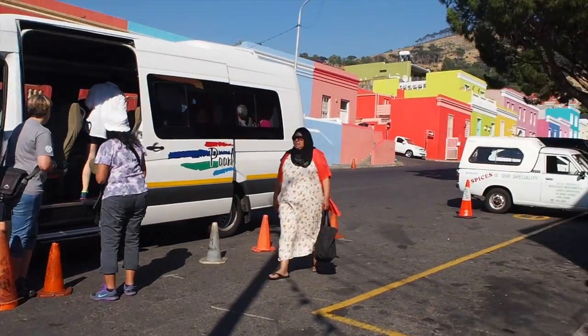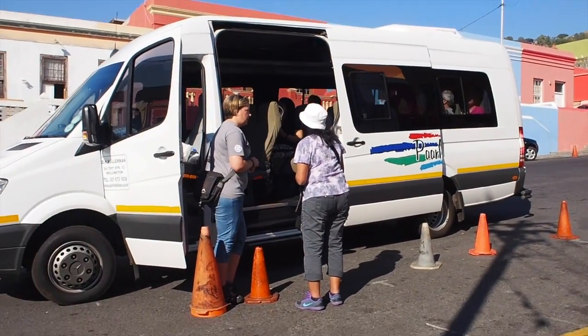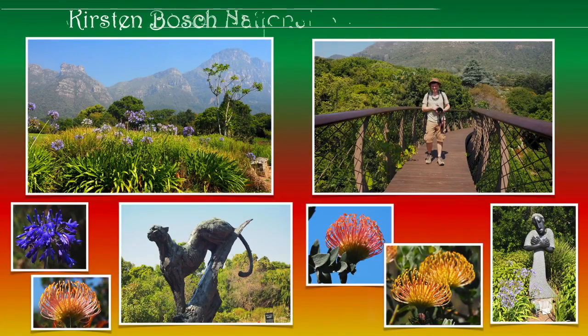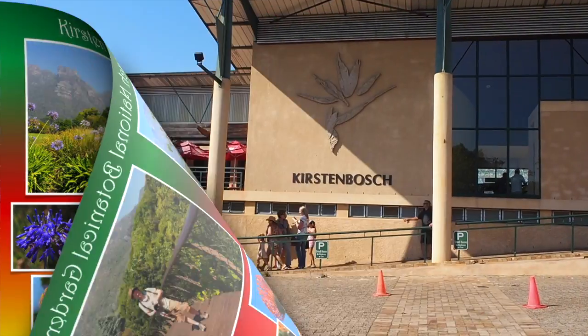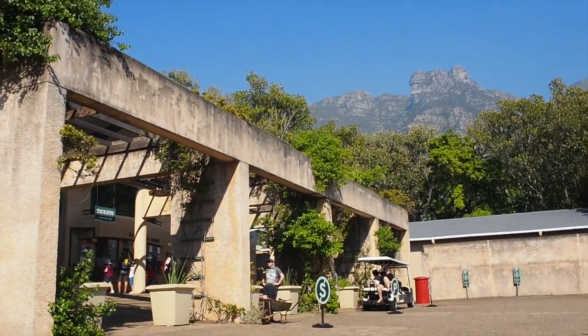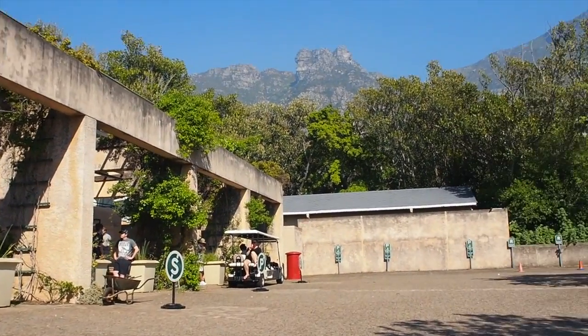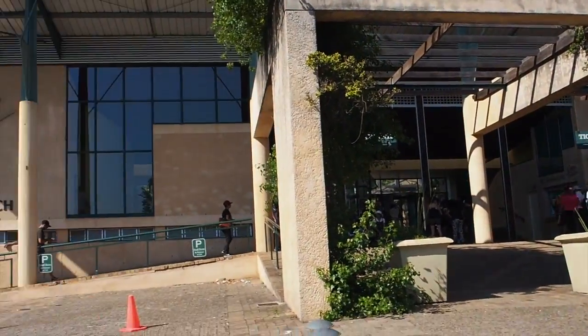So time to head off to our new destination, Kirstenbosch Gardens. This is Kirstenbosch Gardens and it is one of the top 10 in the world, and the backdrop is quite spectacular, and we're going to spend about 2 hours here.